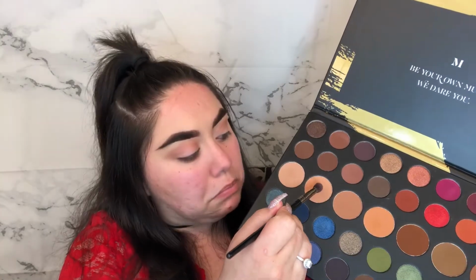I personally prefer to start off with the lightest shade and gradually go darker, just so the transition is nice and smooth and it is not harsh. I feel like as time has passed, I've gotten much more used to transition colors and I love it. Next, I'm going to be picking up the color Canvas, and I'm just going to add that on top of Bear. And like I said before, I prefer to start with the lightest shade and build my way up.